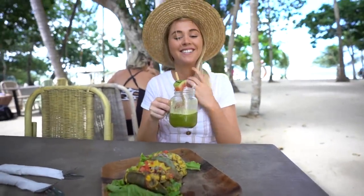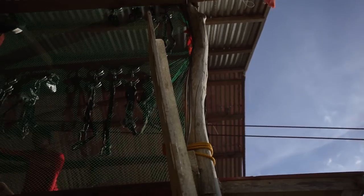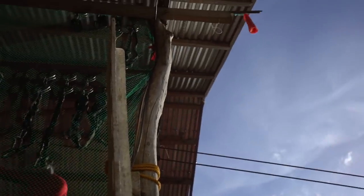Guys, we've come back to Las Cabanas Beach. We were here in the last video. It's our favorite beach here in El Nido. And there was one thing we didn't do when we were here last time. Ready? Yes. One, two.